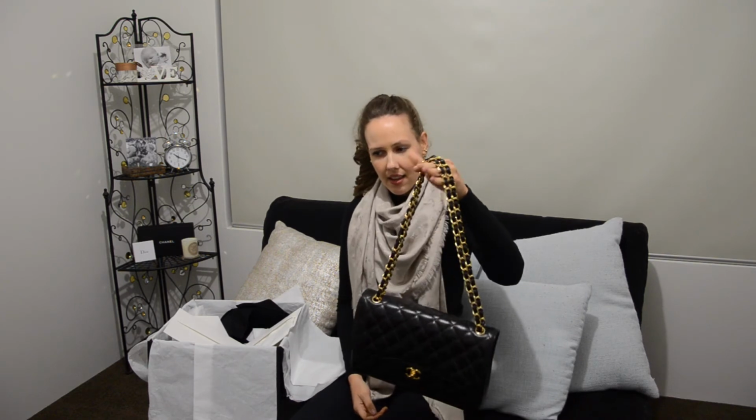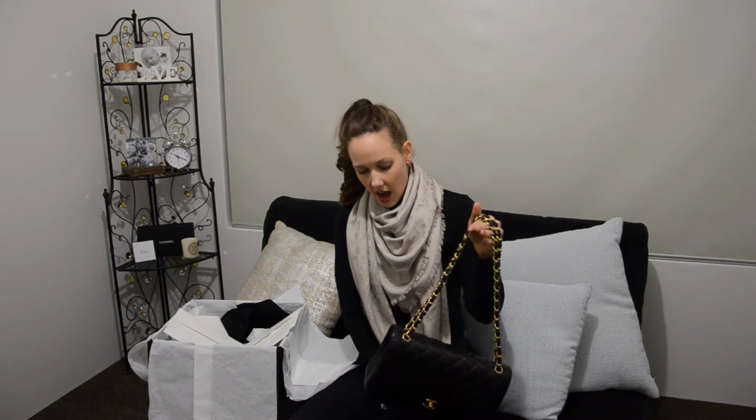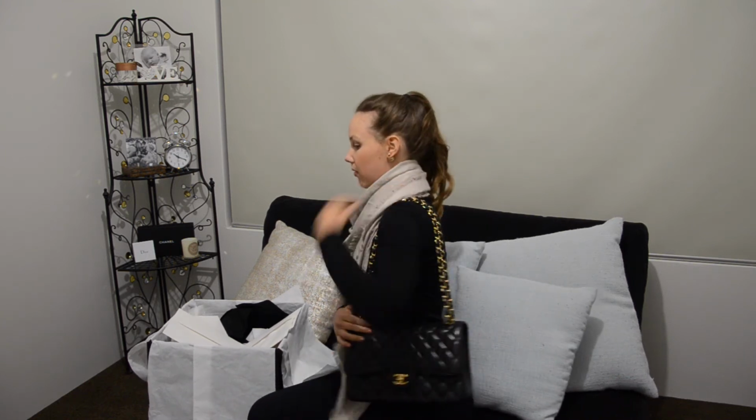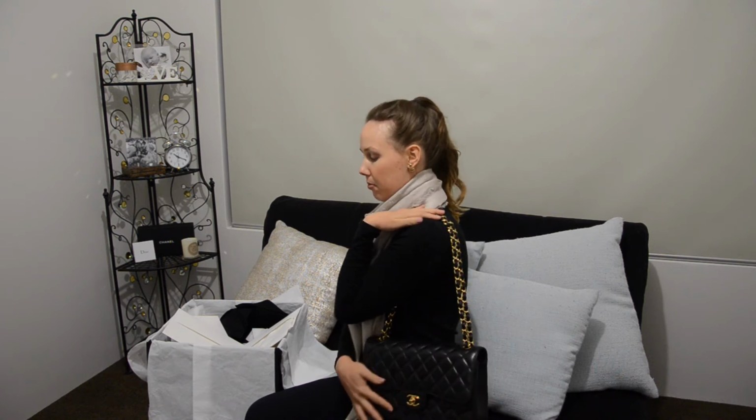And by the way, I know people have been saying that this is quite heavy. I don't find it overly heavy, but I can see what people are saying. It would not faze me in the slightest though. I've got it on my shoulder right now. Although there's nothing inside, it's not uncomfortable in any way, shape or form. It's quite nice. So here we go.